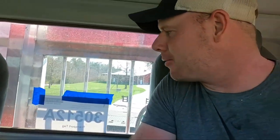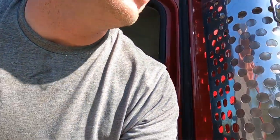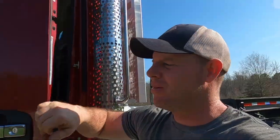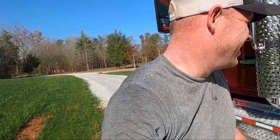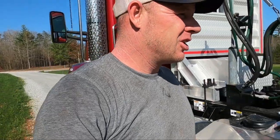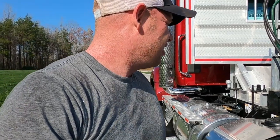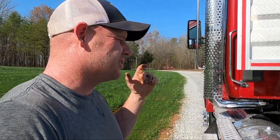Gotta figure that out. But I wanted something that I really didn't have to do a lot of work to. I didn't want a project truck. I'm kind of over that. I wanted something I could jump in and go to work. And this is pretty much set up exactly how I wanted.